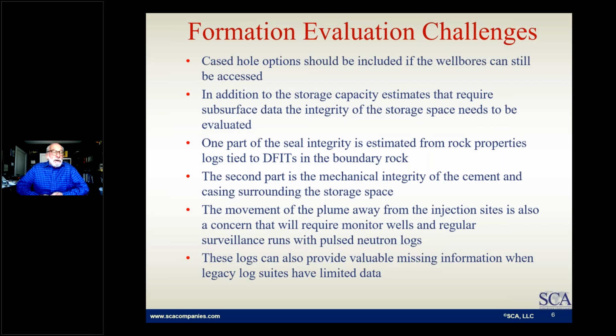Some states are better than others. Like North Dakota is fabulous. They're really good up there. Texas is pretty good. Louisiana is really good. New Mexico is pretty good. A lot of these states are very good as far as the data goes. University Lands in Texas is phenomenal. You've got all kinds of data there.